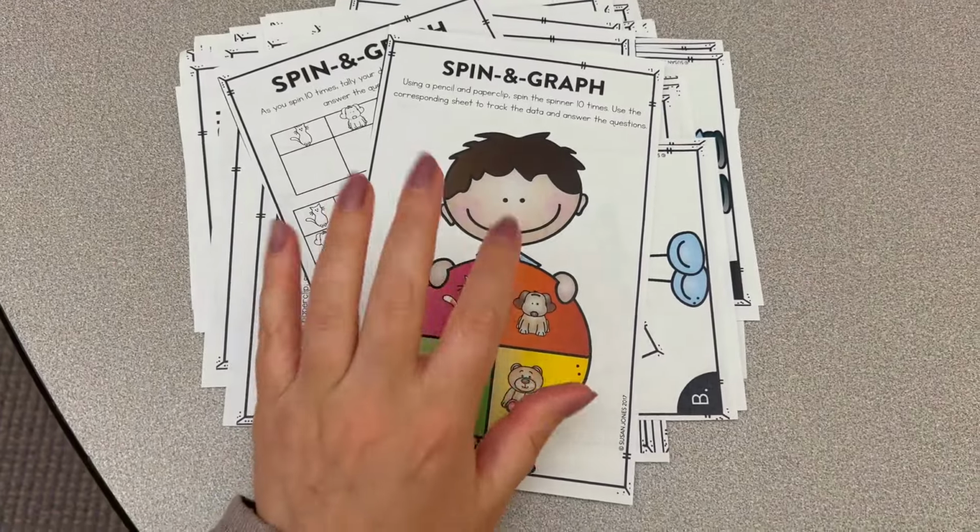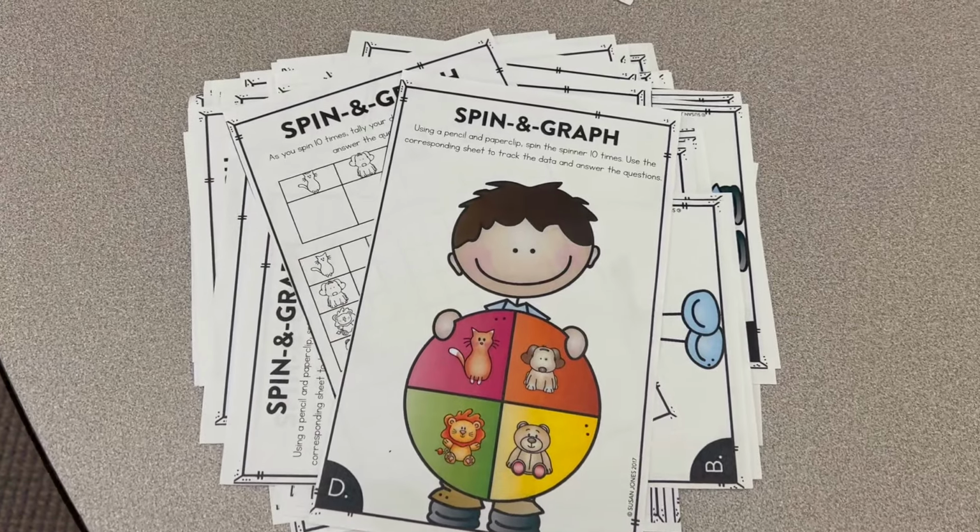So they'll do this, and then they'll do an independent practice sheet for graphing. Now I said this in my other video, but we are using our reading time to cover some of those math concepts just with all the half days we had this year. We were behind on our math. So that's why we're teaching graphing during our reading time.